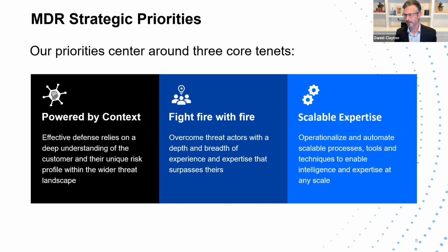That's not what we need in an MDR org. We need someone that knows how bad guys operate, what they've done before and what they're likely to do next. And then we need them to make real-time decisions to defend customers. And that's very hard to do.